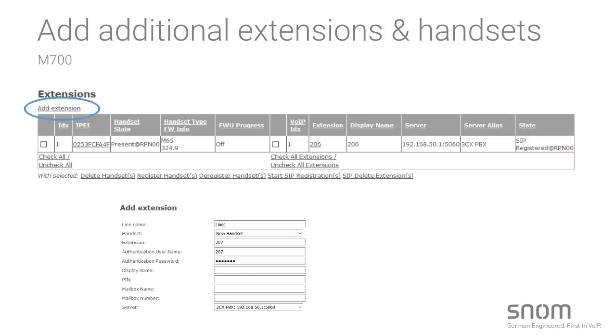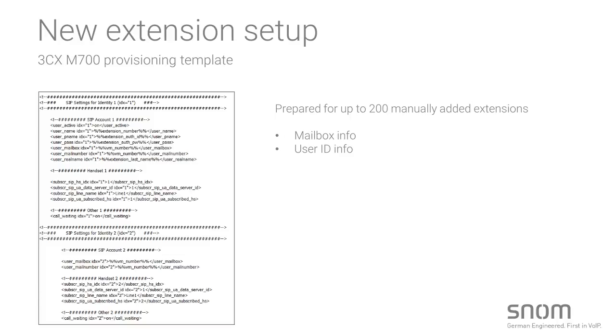You don't have to enter mailbox name, you don't have to enter mailbox number, simply because once the first M700 base station is under control of the 3CX, like auto provision as we have seen, the 3CX provisioning template already delivers all the placeholders for the additional extensions you want to register on the DECT multi-cell network. So we have 200 placeholders. So you just have to provide the extension name and extension password, and that's all you need to do. Okay.